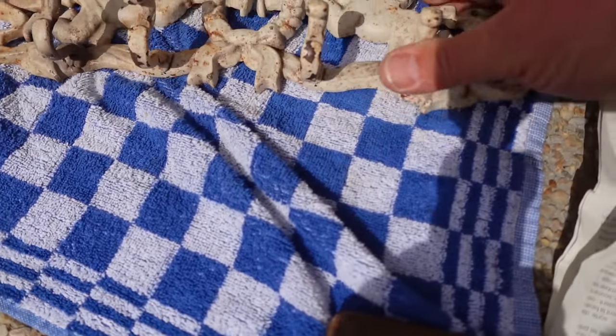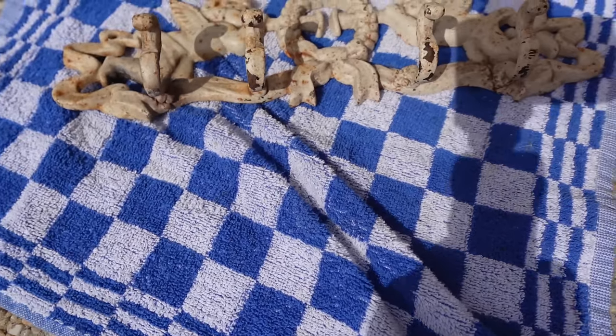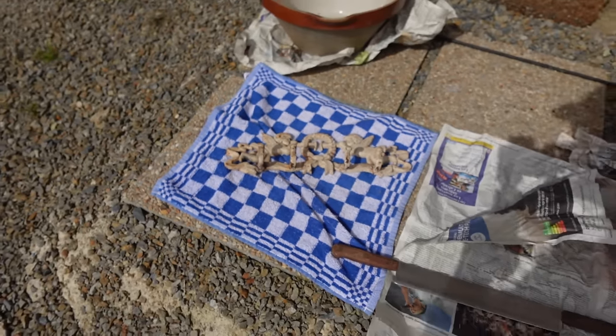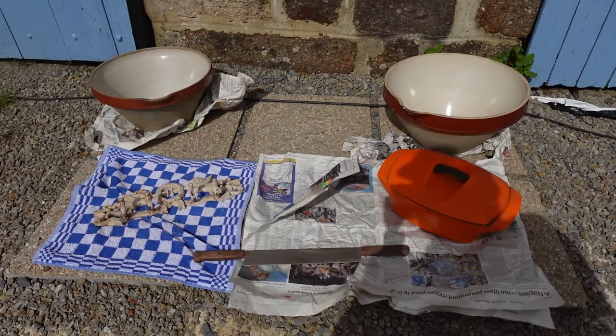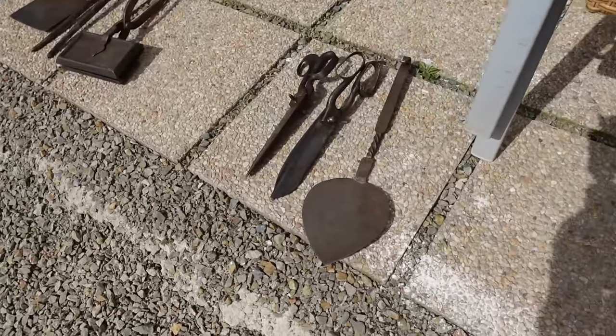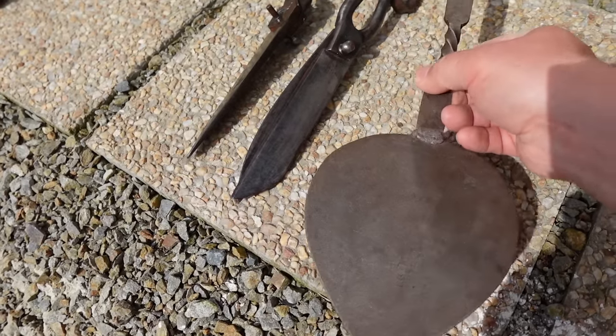That's a fantastic piece, isn't it? Little cherubs. Can't really see too well because there's a reflection of the sun. So that was the first little haul at the first boot sale. Went to two in the end. Now the second vide-grenier, boot sale, yard sale, whatever you want to call it.